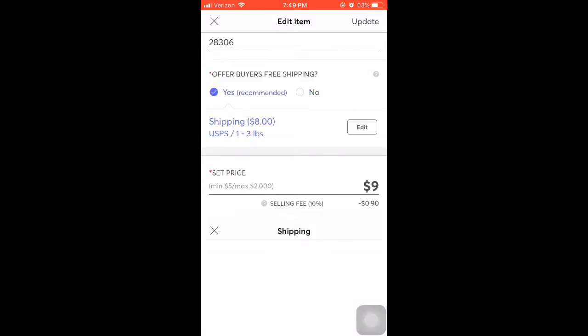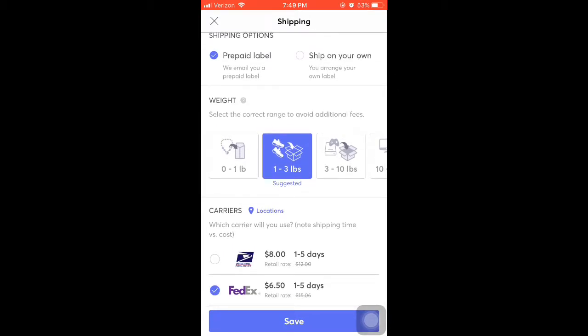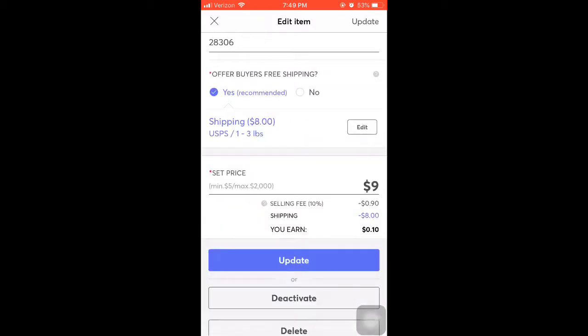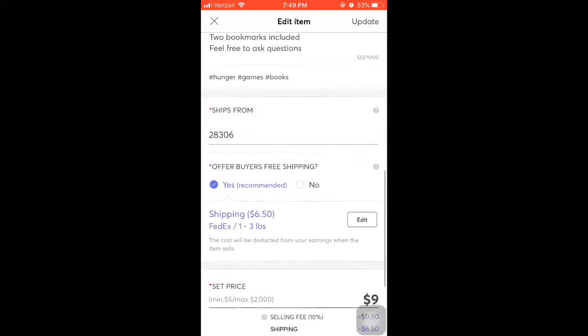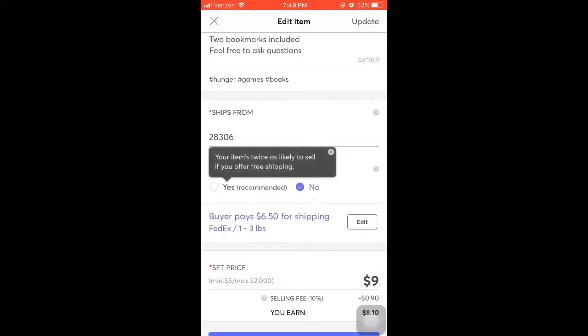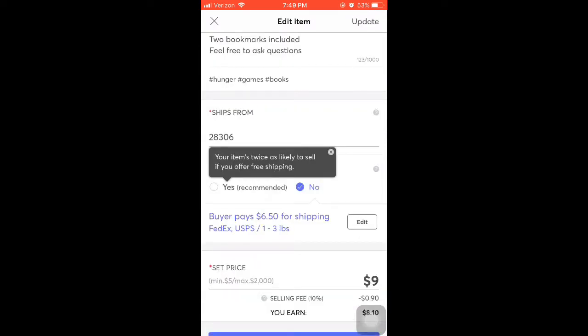I originally spent like $40 on all these books together, but since it's not a good amount, I'm going to put it to that. So you can have UPS or FedEx and have the buyer buy it. You better have an option or else they're not going to buy it. And put it as $9. You see how much they take away from you and how much you earn already. So that can determine your price.